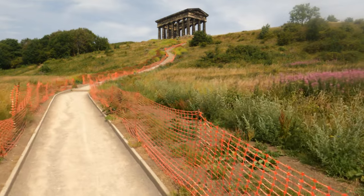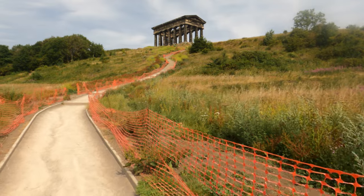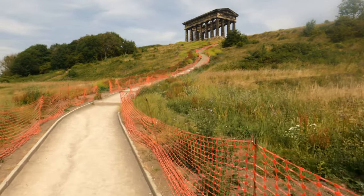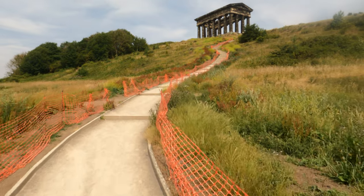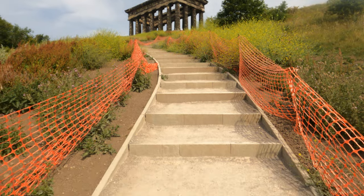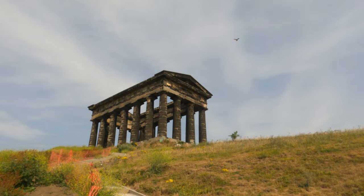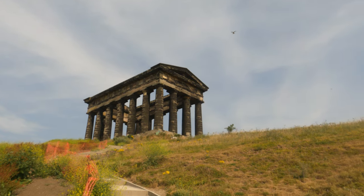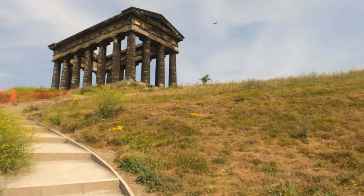So here we are at Penshaw Monument. This is a Grade 1 listed building, and it stands 136 metres above sea level. You can see it from miles around, you can see it from Tynemouth, you can see it from Wallsend, you can see it from many miles around because of the height of the hill.